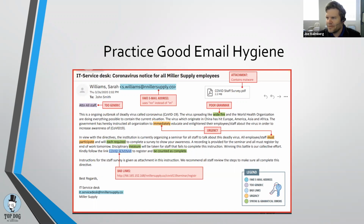"COVID staff survey." "Here's the schedule I promised." Look for misspellings in here. Here we go: it's been "spreading like wildfire" misspelled. Really common, but it's not in every single message. They're getting better. We still see a lot of really bad ones out there, but we see some really good ones, especially when they start getting a little more targeted.